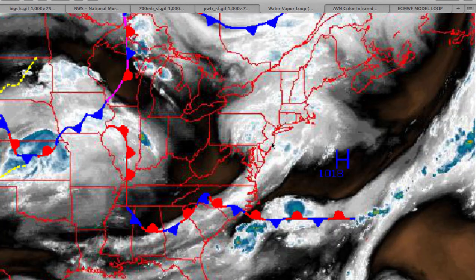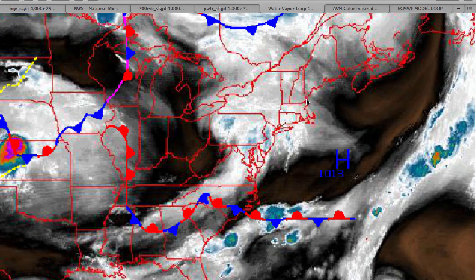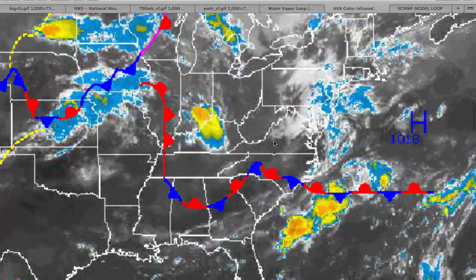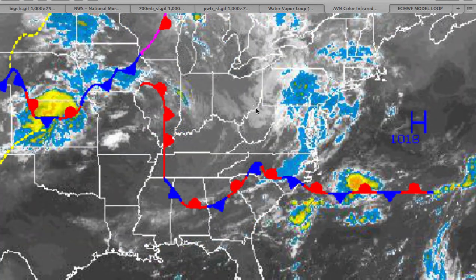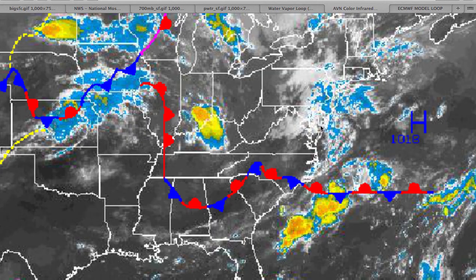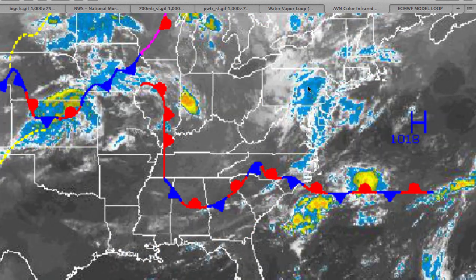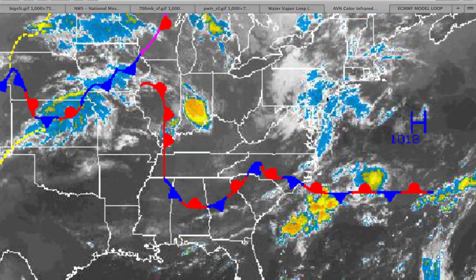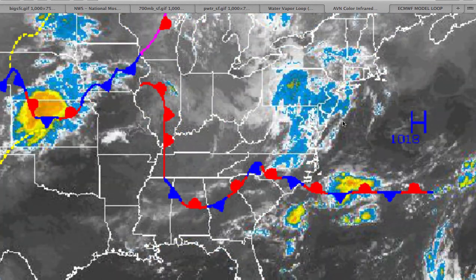So that's going to be something we're going to have to watch hour by hour and minute by minute for tomorrow afternoon. On the infrared satellite picture, again, here comes the clearing skies. Notice the cloud cover here. You see how it's blue and yellow here? That means that they're higher cloud tops. Now you see how they're kind of disintegrating? That means the cloud tops are warming.